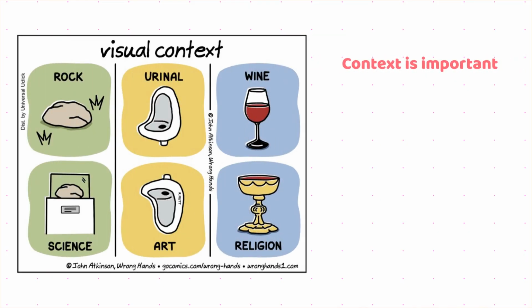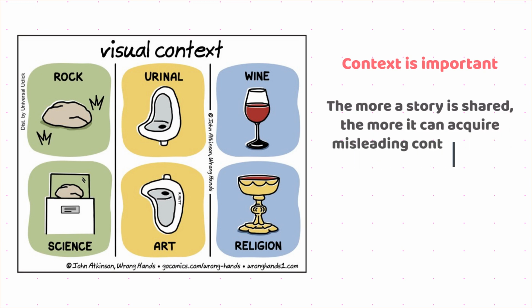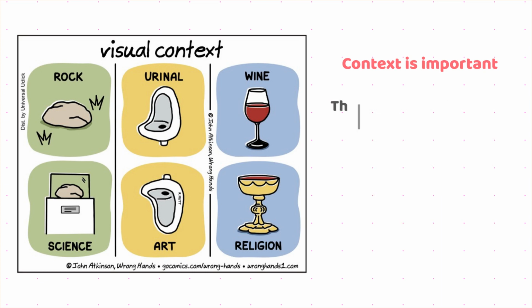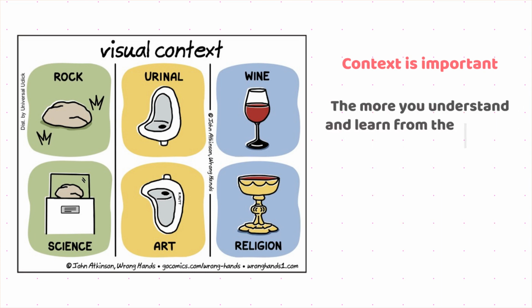Context is important, as this cartoon illustrates. The more a story is shared, the more it can acquire misleading context in the form of captions and editing of the visual, audio, or video components. The more you understand and learn from the context, the less likely you will be fooled.